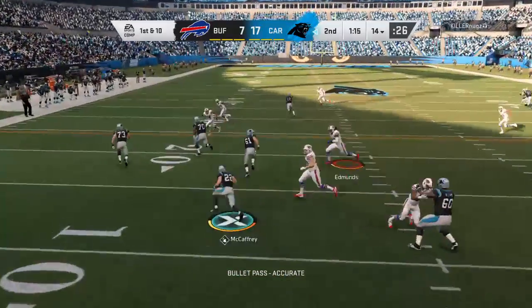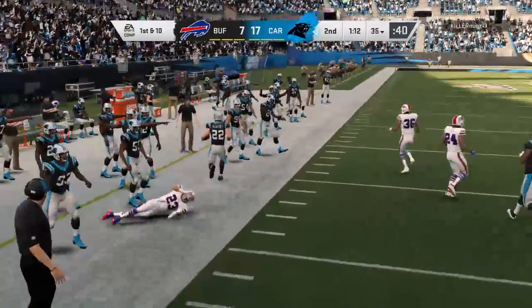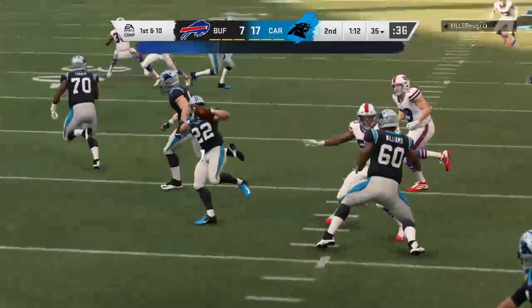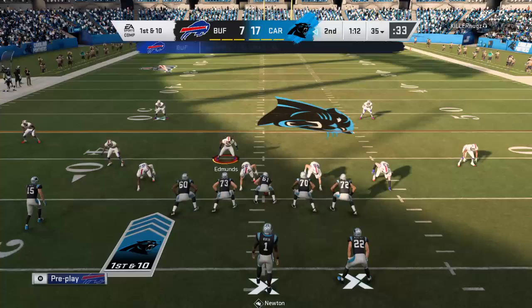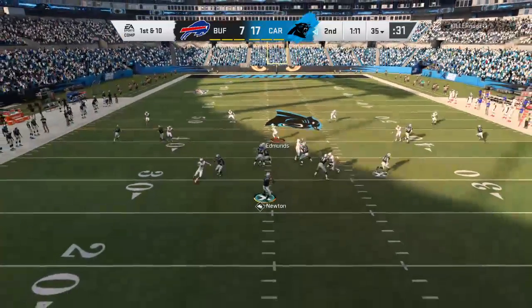Not only time, but they have 3 timeouts at their disposal as well, so that changes everything that you're doing here. Without those timeouts, you can only work the sidelines, hoping to get out of bounds. Here, the middle of the field's still available because you can call timeout and regroup. Ball up to the 35 now as they come up on 1st and 10.